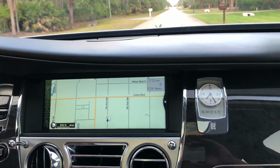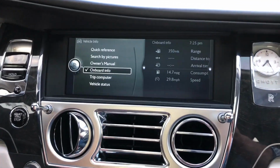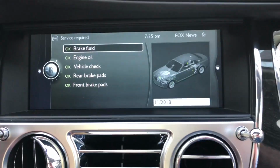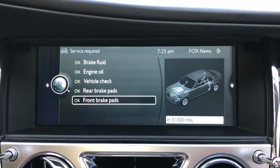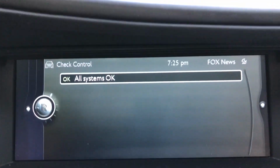It's just not possible. This is, again, for the third time, why I call it a magical carpet ride. And you just have to experience it. It's not something I can tell you about, because it's, again, something that you must experience. Of course, there's your service information, everything that you would pretty much ever want in this car is available to you.